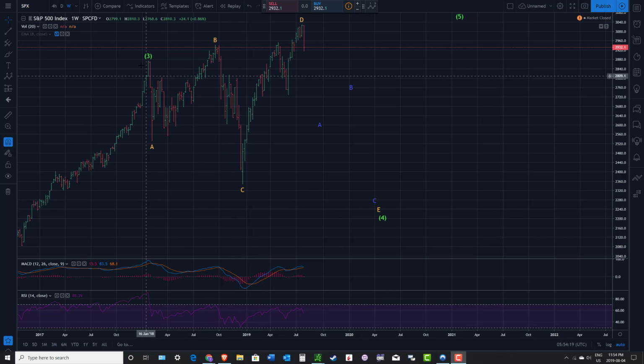Basically, in an expanding triangle, you have a series of lower lows and higher highs, and then you make your final low in the E wave. Or if you're doing an expanding triangle in the other direction, you'd make your final high in the E wave, but in this case, the final low, and then you start the next impulse wave to the upside.